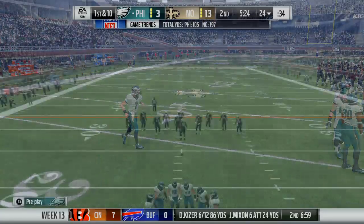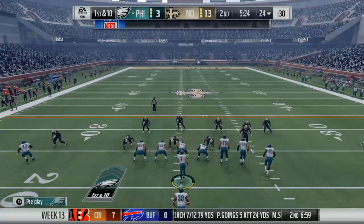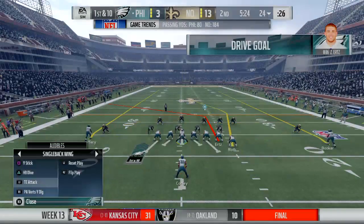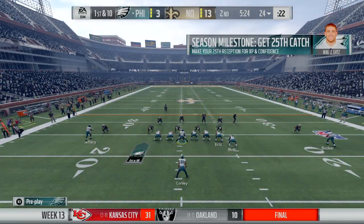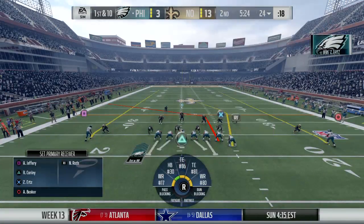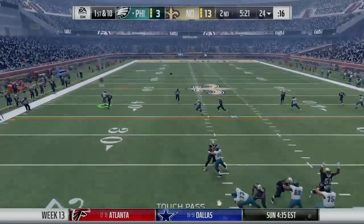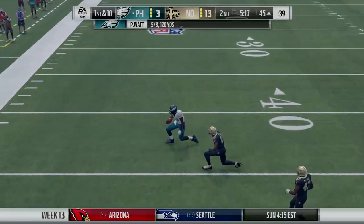And with this deficit, you can't have too many more drives like the last drive where you had to punt it away. You know what I would tell my offense right here? The punter doesn't exist, guys. He doesn't even exist. He's not a team anymore. I just cut him. All right? So you've got to go out and create some offense for us here and give us some points. No way does that guy get on the field in this drive. Poor punter. Yeah, it wasn't his fault. But hey, listen, if there's going to be casualties at times, we're trying to win a game.